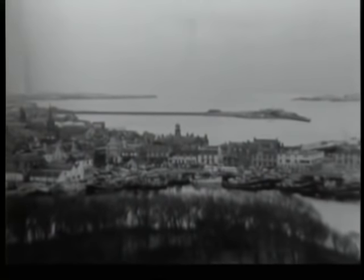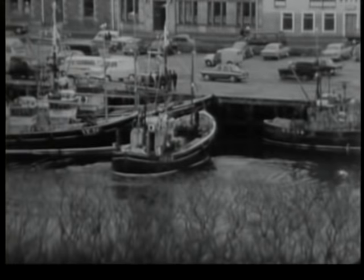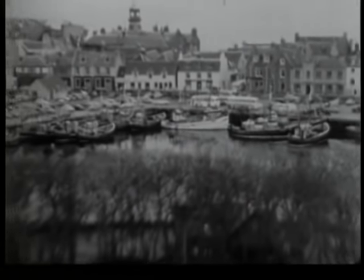The town of Stornoway, the capital of Lewis and the largest town in the Hebrides, tends to draw people in from the rural parts of the island. It's a natural harbour, and it used to be a main centre for herring fishing.